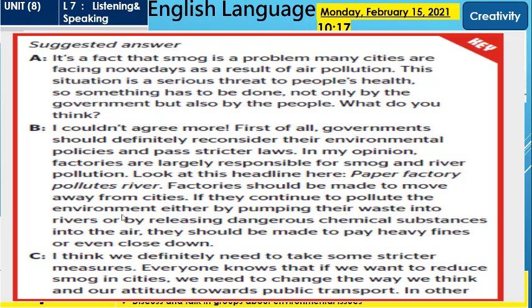To finish the task, let's suppose that Ali, Bassem and Karim are exchanging talk about the issue. Ali can say that it is a fact that smog is a problem many cities are facing nowadays as a result of air pollution. This situation is a serious threat to people's health. So something has to be done not only by the government but also by the people. What do you think, Bassem?